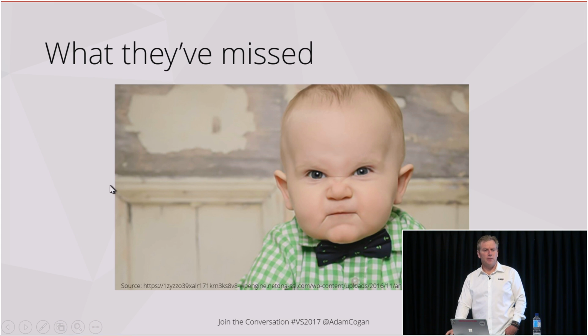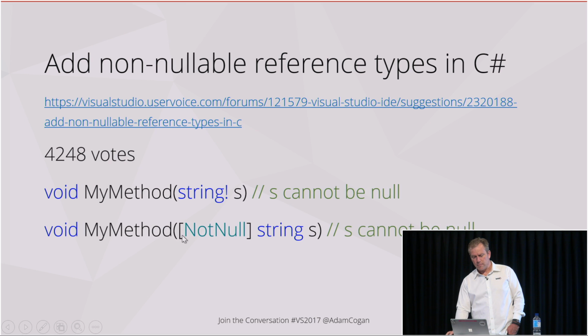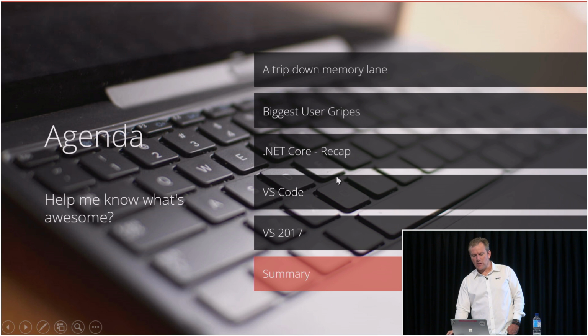So what do they miss? Do they give us everything? Let's just go back. Support for web style transformations. That was there. It was a high priority one. They didn't give it to us. Add non-nullable reference types. They didn't give it to us. Bring Windows 10 universal apps. Didn't give it to us. Enable XAML debugging. We didn't get that one either. So as you can see, we got lots of things. We didn't get everything we want.